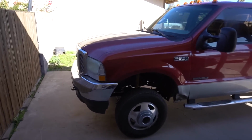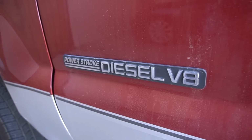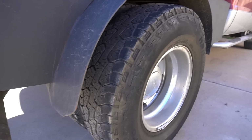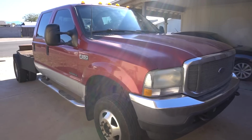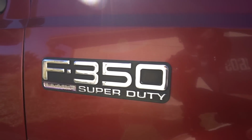My name is Andre and I just bought this 2003 Ford F350 4x4 Lariat Edition 7.3 turbo diesel with like 352,000 miles or something like that. Anyways, before I continue, let's go back to where the adventure started with this truck last night and having to drive 2 hours up to North Arizona to go grab this thing.